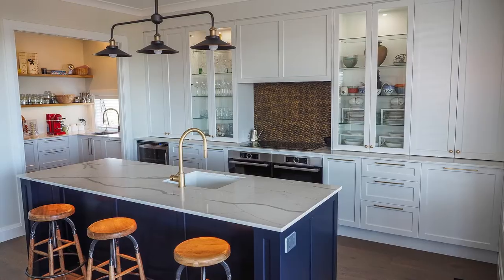Knowing that a guy has physically touched every single element of that kitchen, put every single screw in by hand, he takes pride in what he's doing, and that shows in the end result. I would say 100% of the time, when we walk away, we know we've done a good job.